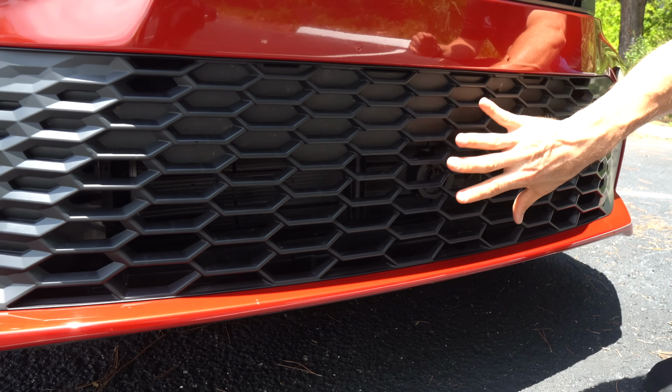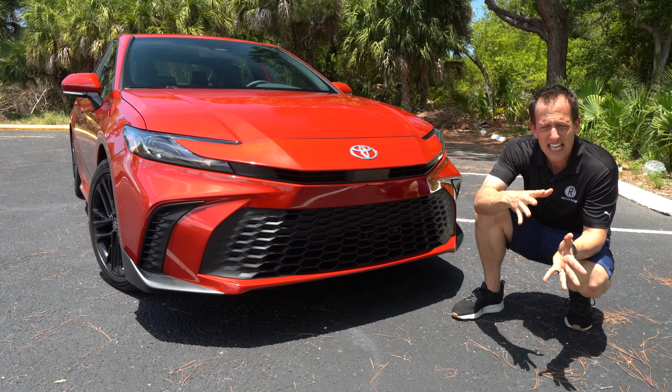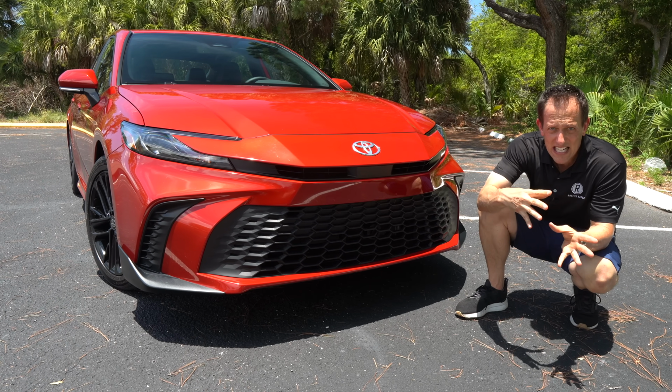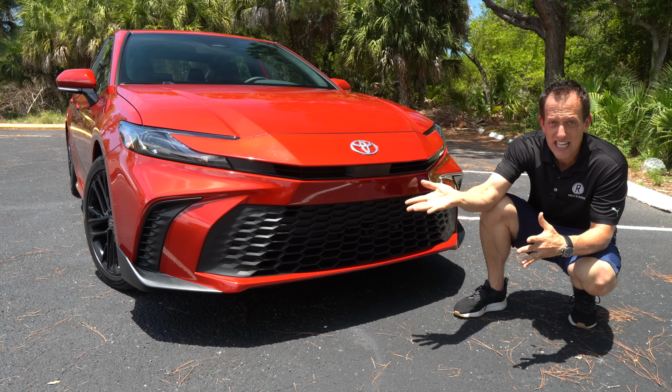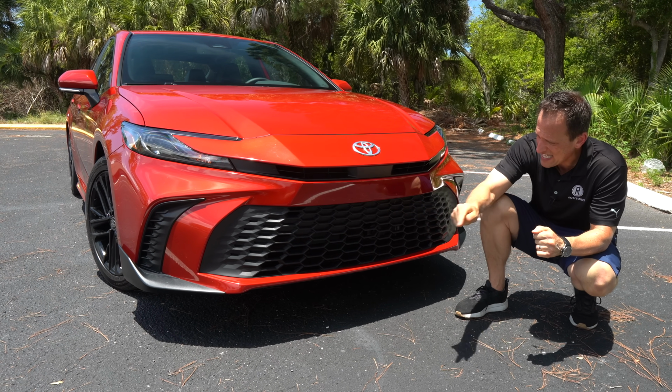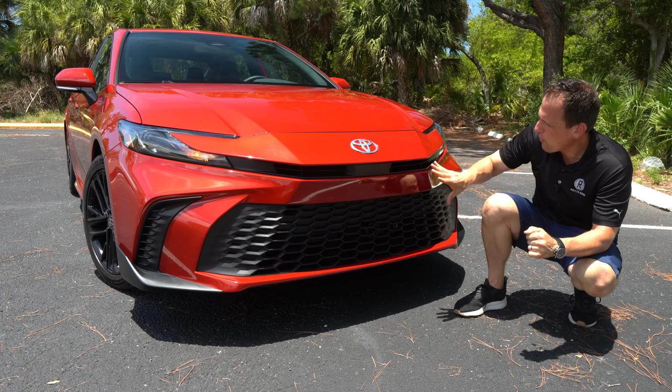This grille is specific to the SE trim, and the SE is the more inexpensive of the sportier trims. The other option is XSE. This is an SE. You have your color match front lip, but let me know what you think about the look.